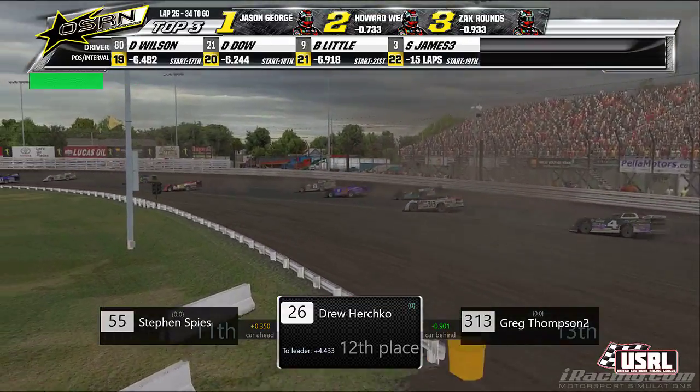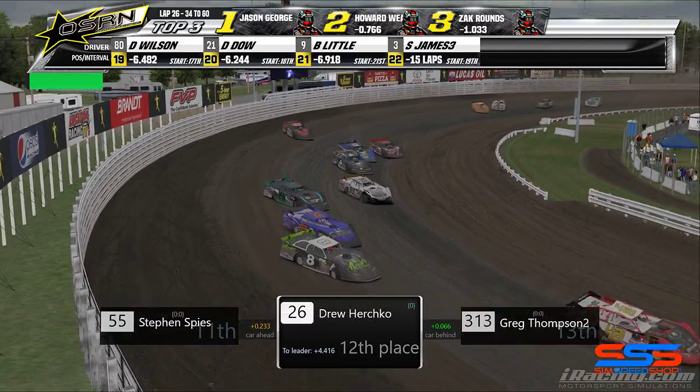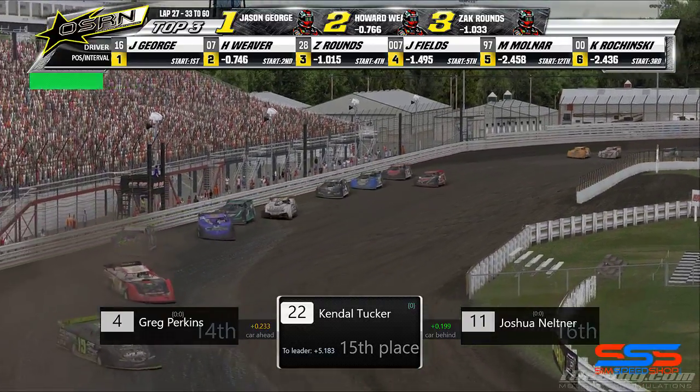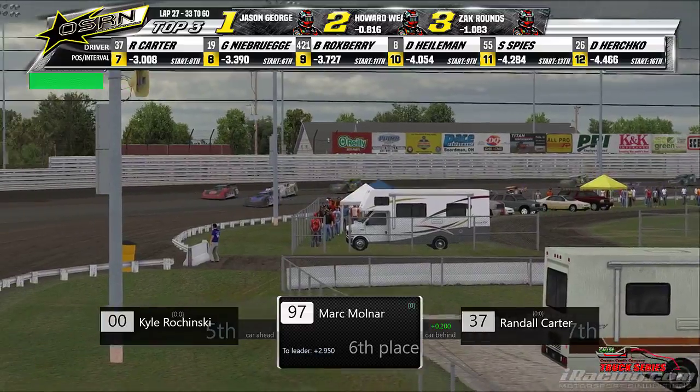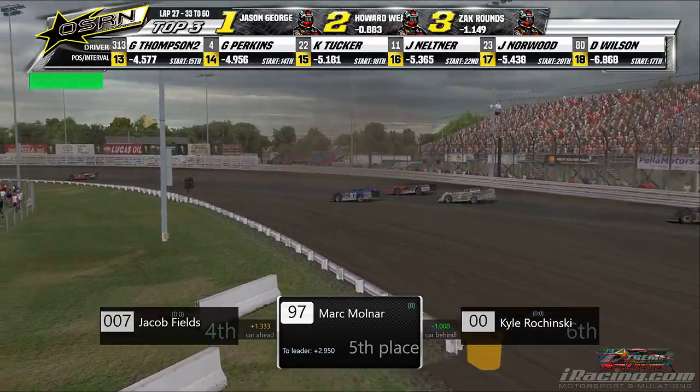As Tucker, he's going to lose a spot to the 4 of Greg Perkins. As they go into 3 and 4, battle on for 5th at the moment. Mark Molnar looks to the inside of Kyle Raczynski. Yeah, it is. Battle up front, battle in the middle. I've always said battle up front, battle in the middle, and a battle out back. All over the place here at these tracks.